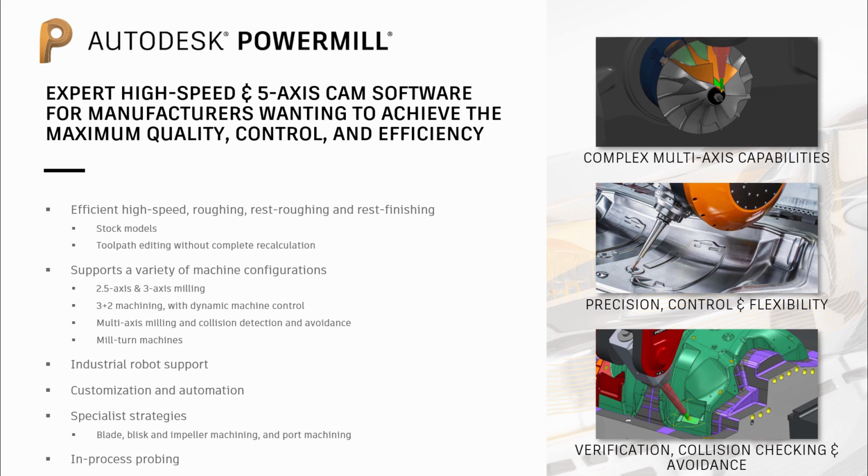Stock models help roughing and rest roughing toolpaths efficiently remove material without excessive air cutting, with rest finishing strategies which minimize the need for post-machining rework or polishing. Powerful toolpath editing tools allow programs to be optimized to meet the specific needs of the programmer or part, without the need for wasteful complete recalculation.